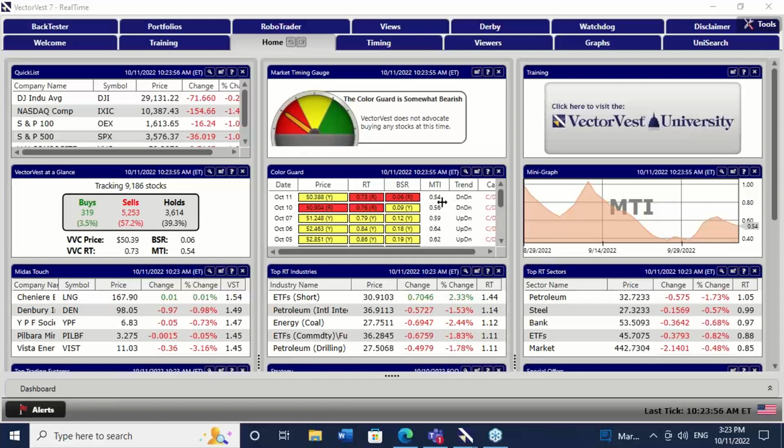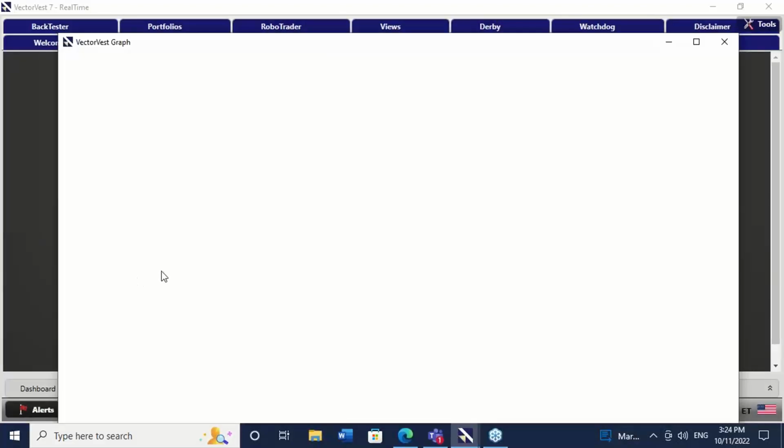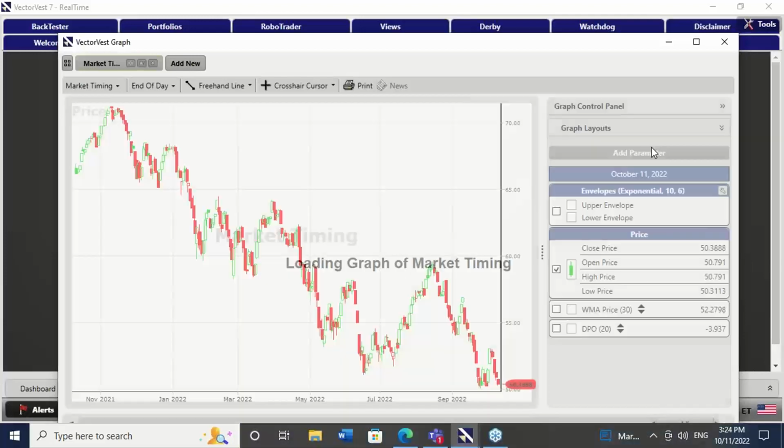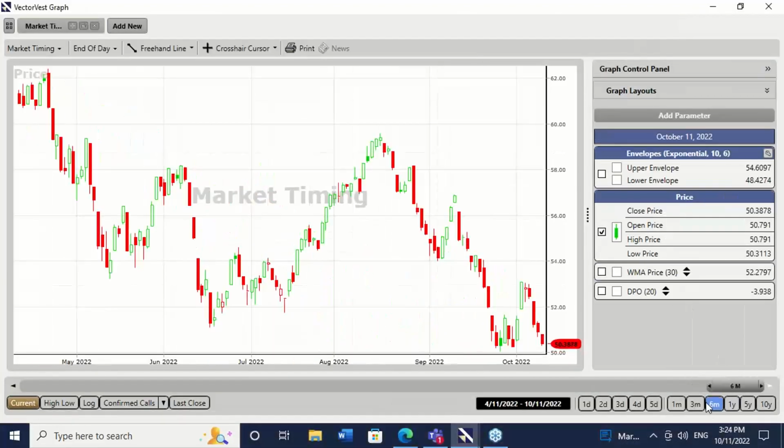Let's have a look at the VectorVest market timing charts. If I pull up the US market, that's the US market. Let's look at it over the last 6 months. And as you can see, if I put on the longest term measure of the trend on VectorVest, that's been down now, folks, since the 26th of August.